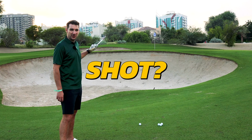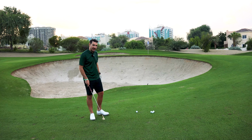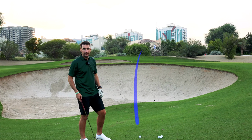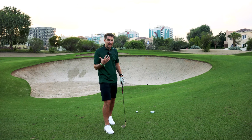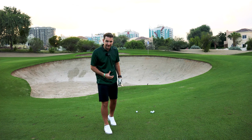How scary is this golf shot? How many people watching this video would have their hearts in their mouth thinking, I'm just gonna fat it into the bunker, or maybe even blade it over the back? This shot doesn't have to be that difficult. Obviously there is a mindset situation that we have to get over as well.